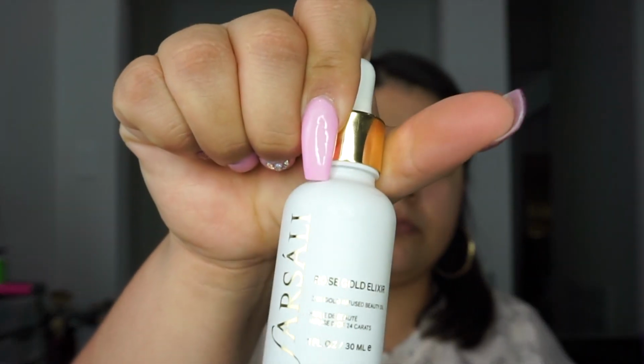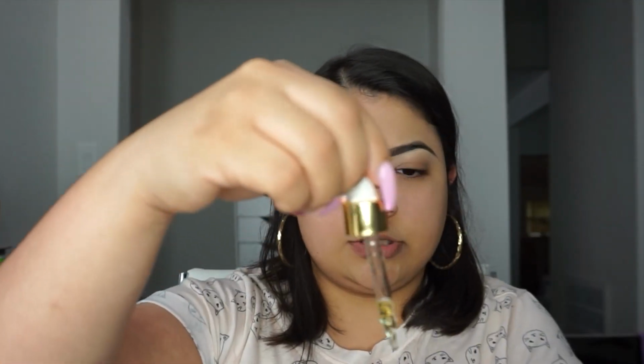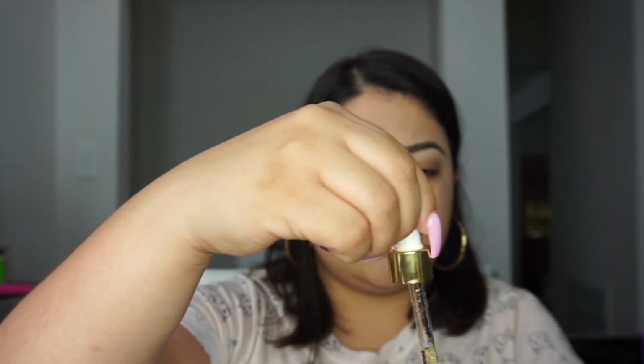I haven't moisturized or anything, so I'm gonna just go ahead and go in with the Farsali rose gold elixir oil, and I'm just gonna put it on my hands. I see people put it on their faces. I think that's just super messy. I've tried it, it doesn't work, at least for me, I spill it everywhere, so I'm just gonna put it on my hands and then apply it to my face.